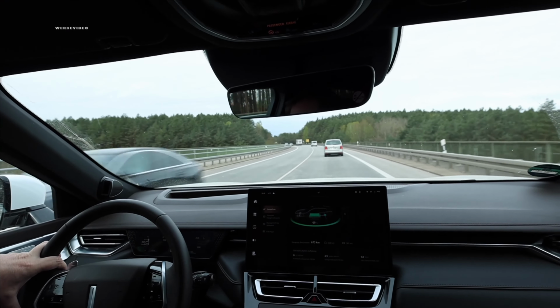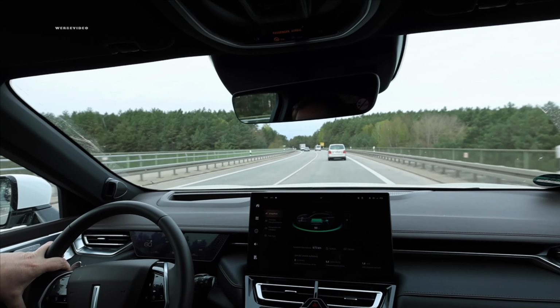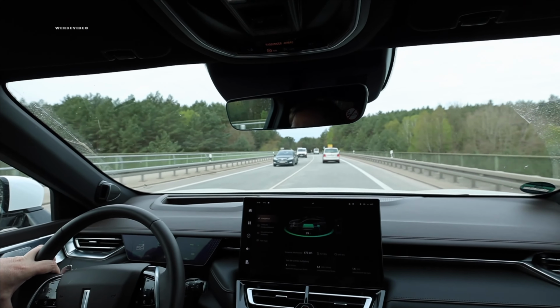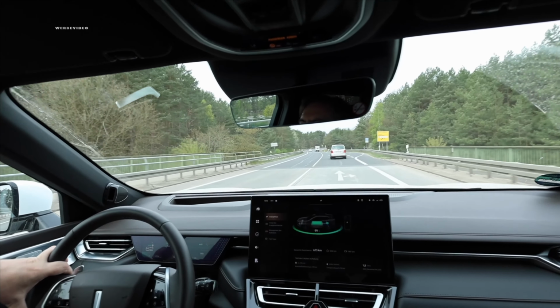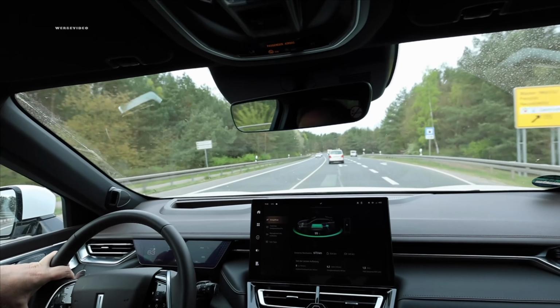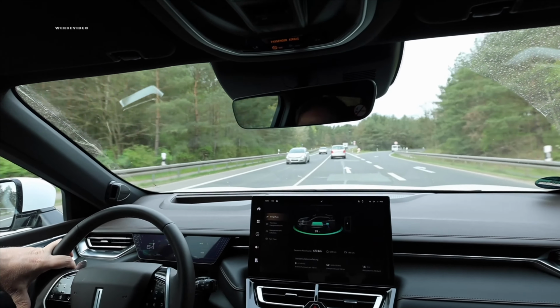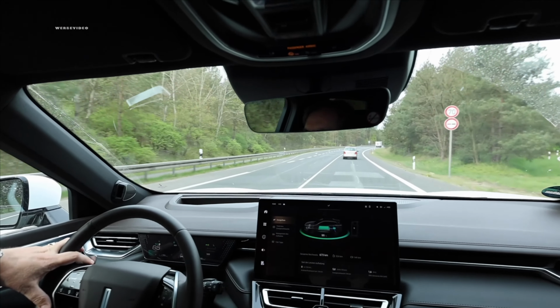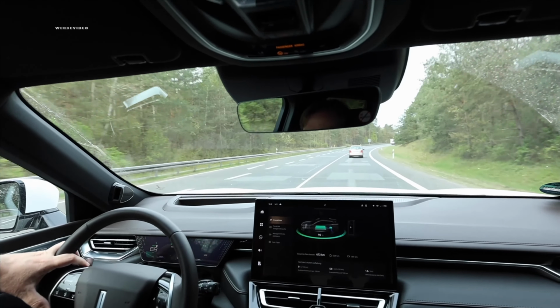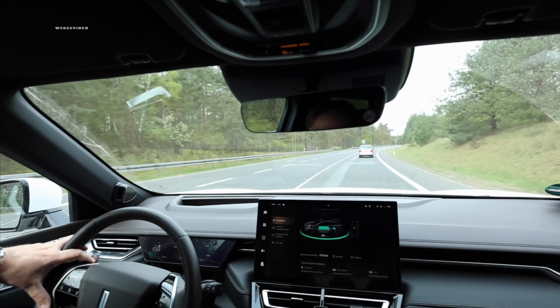We've initiated our expedition right here on the B96. From Neustrelitz, initially heading to New Brandenburg, then pushing forward to Demmin. And then, I believe we're going to cruise somewhere towards Anklam, right, Stefan? Exactly. Because the primary goal, after all, is to see just how quickly and efficiently it can recharge the battery at the HPC fast charging station later on.